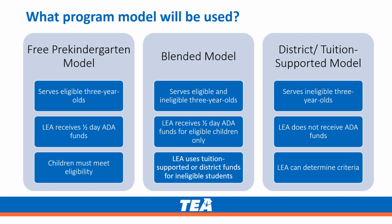Pre-Kindergarten 3 programs can serve children in a variety of models. Remember, it is not a requirement to serve 3-year-olds, so there are more opportunities with this age group. Depending on the landscape in your district and the needs of your community, you might find that your needs fall within one of these 3 models.